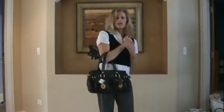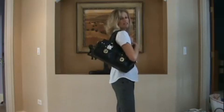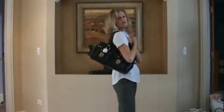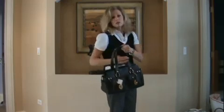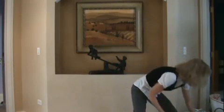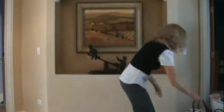I don't know if you can see that, how it drapes if you hold it like that. Or if you wanted to hold it like that. A friend of mine just purchased it in brown. Well, they call it whiskey, and it's just so beautiful. It's so cute. She got so many compliments on it when I was with it. The next one I want to show you is a really nice bag.